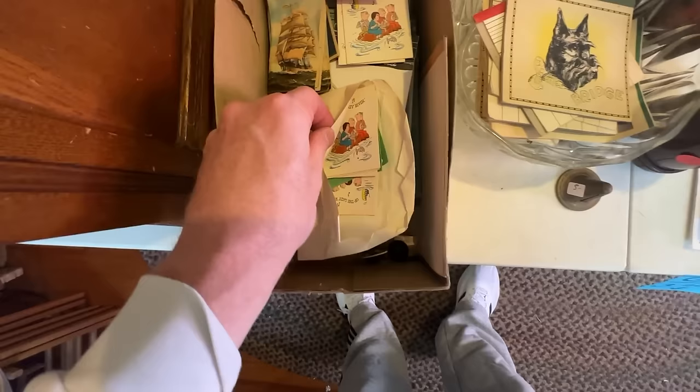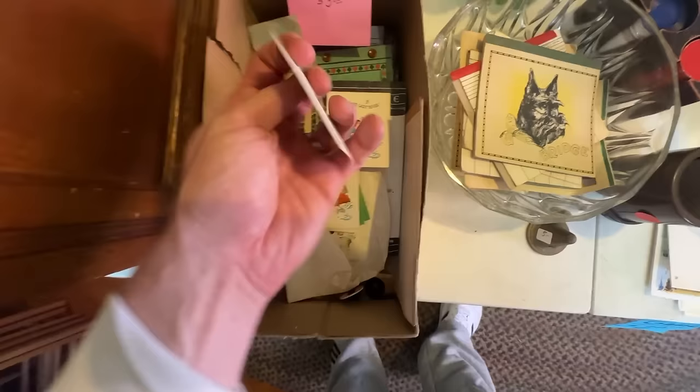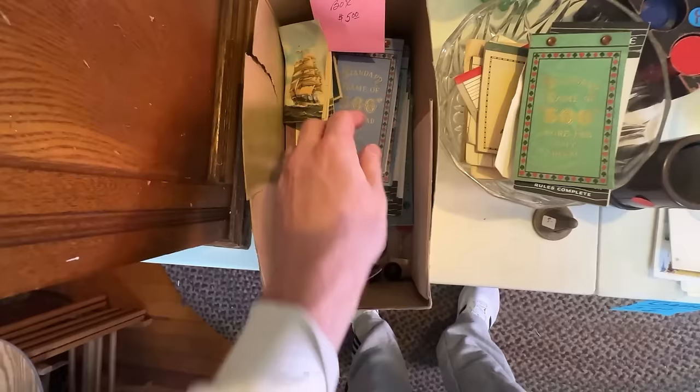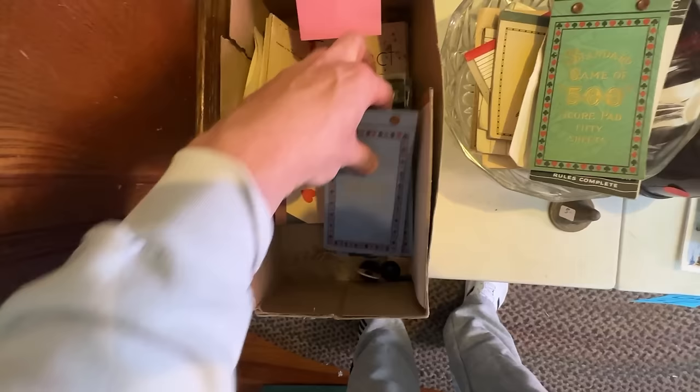And we've got different kinds of cards in here. Let's take a look at some of the cards. These are nice. I love ephemera boxes like this. So much fun stuff to look through. Another bridge score pad. It looks like it's mostly score pads. So okay, for $5 though, I'll definitely grab these. And here's another one here.